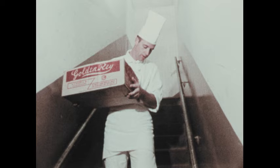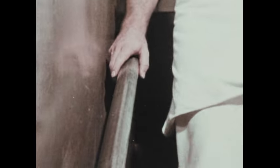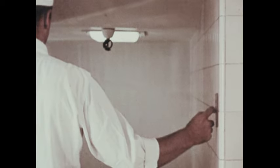If you're carrying a load, always make sure you can see your feet. And whenever possible, use the handrails provided. Stairways should always be properly lit. But lights are useless unless you turn them on.